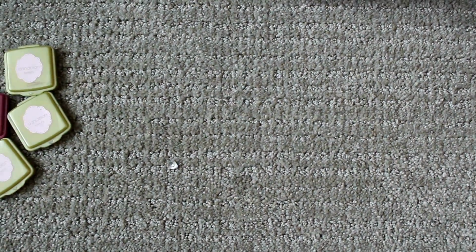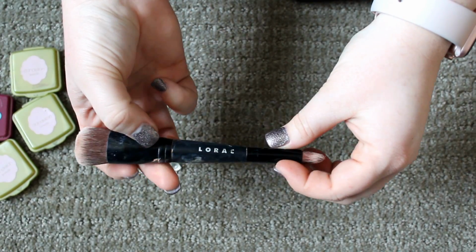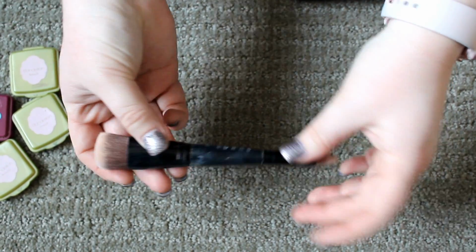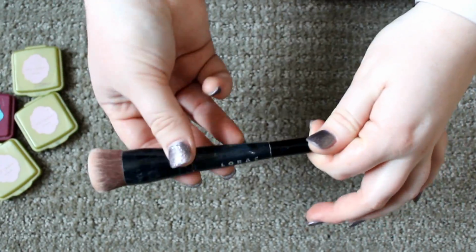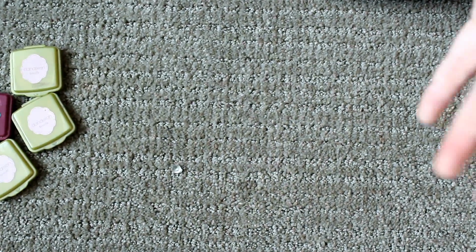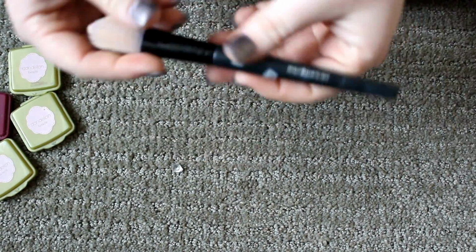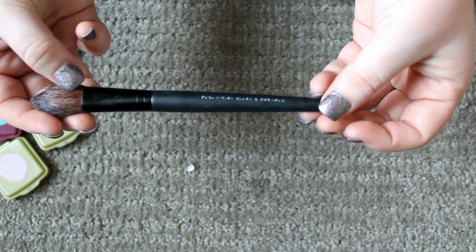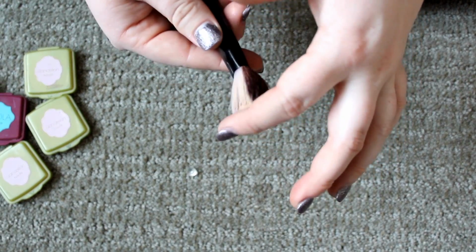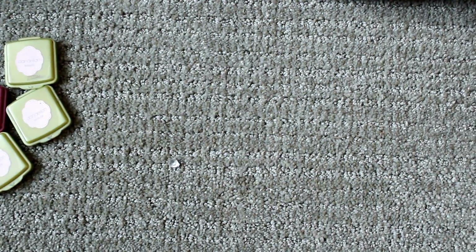And then we found quite a few brushes in this one. You can see this is the Lorac, I don't know exactly which brush it is, but it's a double-ended, I think, foundation and contour brush. So that one's really cool, and foundation brushes are really easy to clean, so those are the easiest things to find. And we found this Bare Minerals dual finish blush and contour brush, so it's got like 2 different sides to it. Again, those are super easy to sanitize.